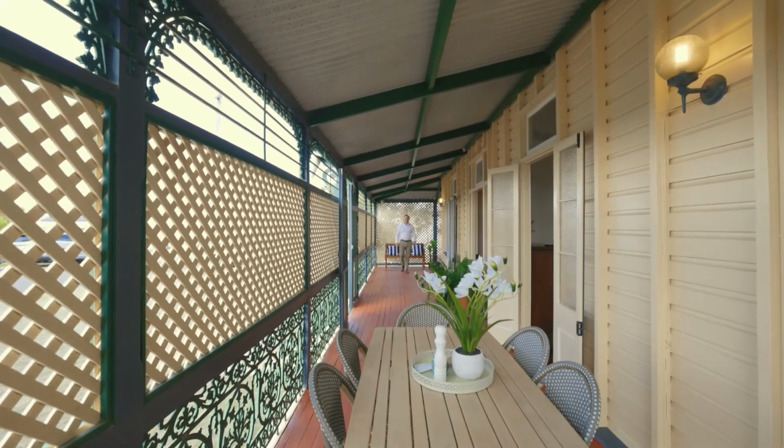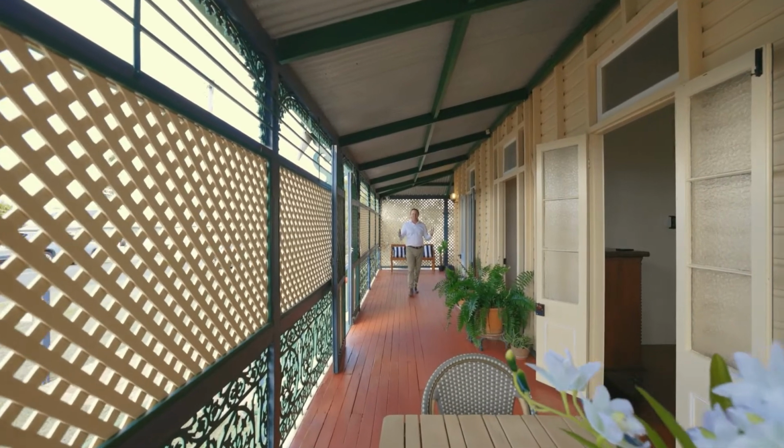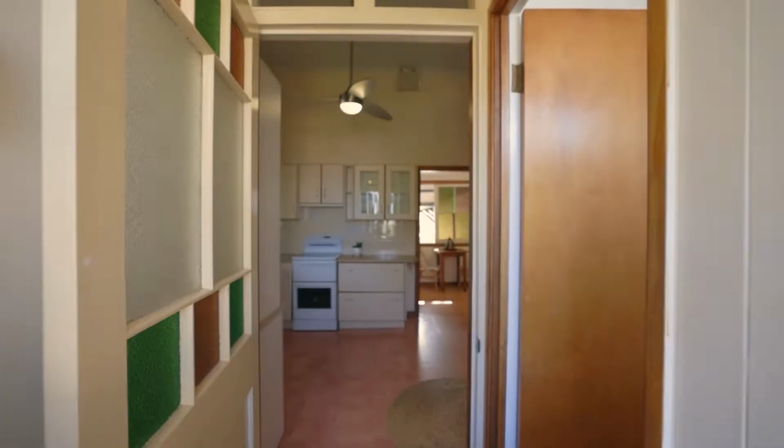You know, I really do love how this home retains all of its original character features, like these verandas and the French doors that nearly give you access to the outdoors from every single room in the house.